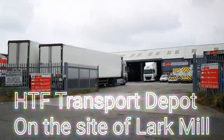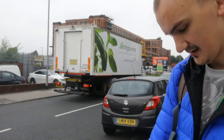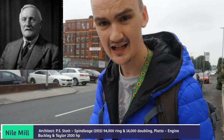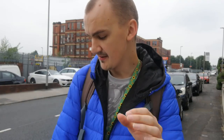So the next one is Mona Mill. It's not going to be Mona Mill, this is going to be Nile Mill. My apologies, I'm out of sync in my paperwork. So Nile Mill was Philip Sidney Stott's mill. He designed that mill, and it was built by the Nile Spinning and Doubling Company Limited. It was the largest ring spinning mill in the world at the time, and the last cotton mill built with beam steam engine gears and vertical shafts.